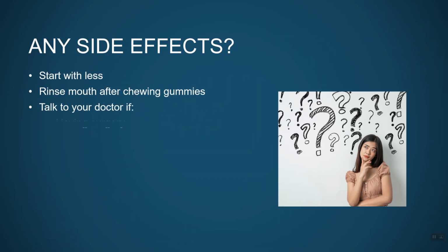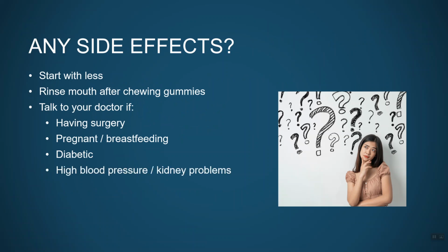Talk to your doctor if you're having surgery. Vinegar can have a blood thinning effect. Pregnant or breastfeeding? Always wise to check. Diabetic? Absolutely. Vinegar might lower blood sugar. High blood pressure or kidney problems? Always wise to check. Taking any medications? Sure. Want to make sure the vinegar doesn't interact with medications people might be taking, like, for instance, blood thinners, like warfarin. And then finally, if you have any diarrhea, don't be doing vinegar, gummies, or otherwise.